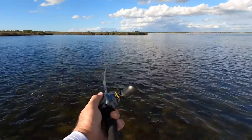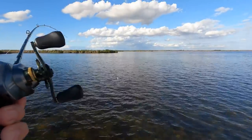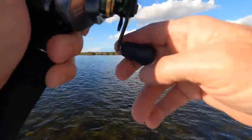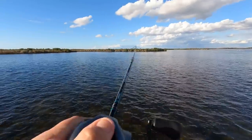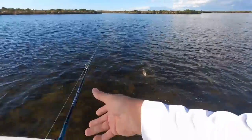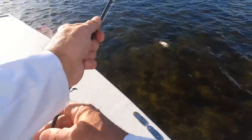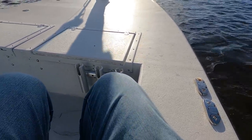This rod's a little bit more forgiving. This one here's got a little more pep, though, for sure. A lot more pep. But this is a lot softer rod. This is a better trout rod. You know, at Shimano, they make some really good rods that only cost $100 that are the best trout rods ever. Look at this. Ooh, man, these girls are thick. Thick, thick, thick.